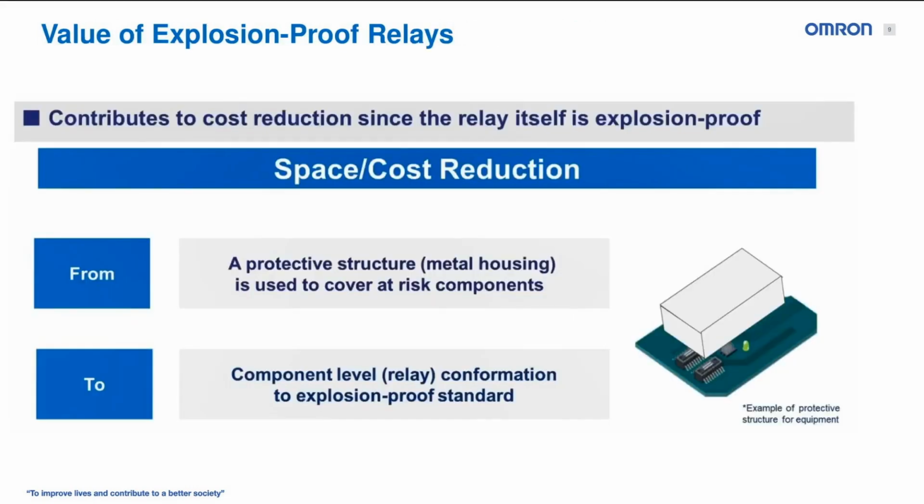Now, what is the value of explosion-proof relays for those of you that are using semi-flammable refrigerants or semi-flammable gases in general in your applications? Well, it contributes to cost reduction since that relay itself is an explosion-proof product. It is no longer an ignition source. It is a space and cost reduction.